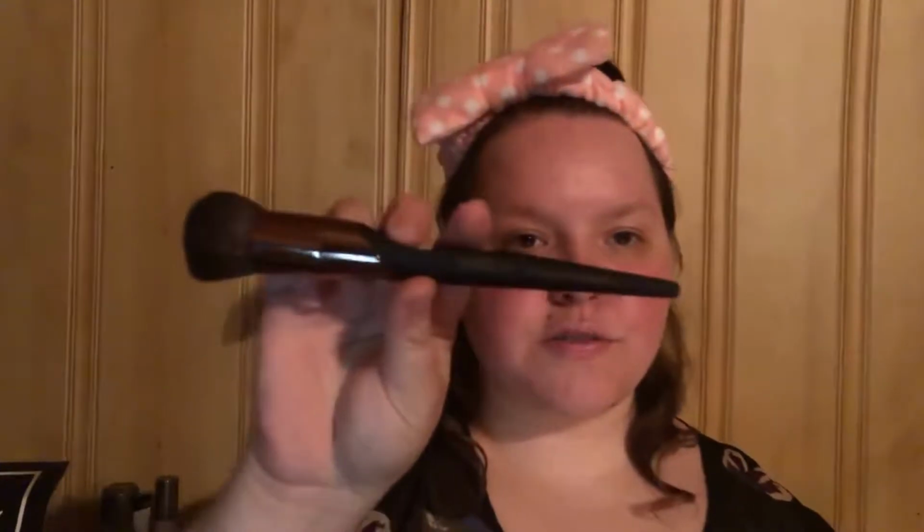I'm going to use my new foundation brush that I got in my Boxycharm, Boxyluxe. It's the Luxie 732 airbrush foundation brush. This foundation brush seems to be applying the foundation really seamlessly.